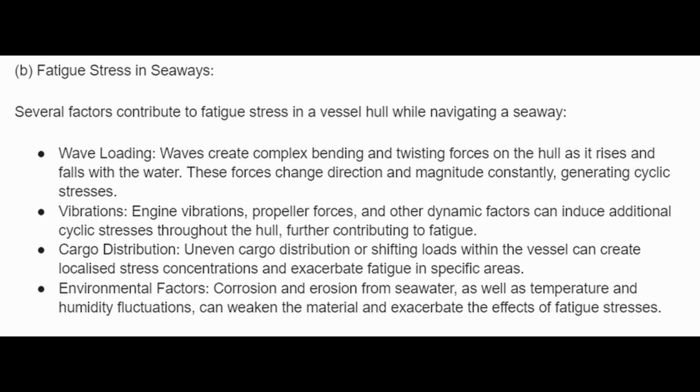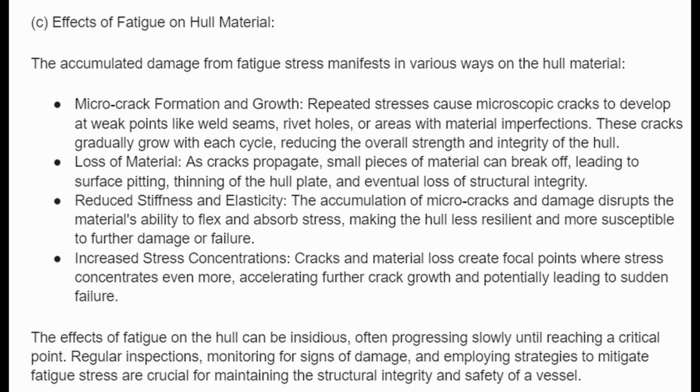fatigue. Cargo distribution. Uneven cargo distribution or shifting loads within the vessel can create localized stress concentrations and exacerbate fatigue in specific areas. Environmental factors. Corrosion and erosion from seawater, as well as temperature and humidity fluctuations, can weaken the material and exacerbate the effects of fatigue stresses. C. Effects of fatigue on hull material.